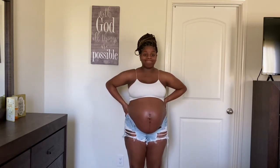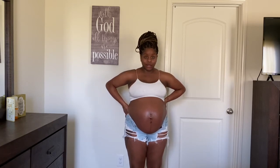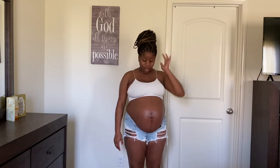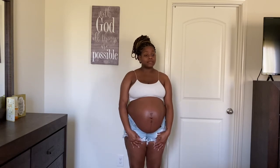Well, this is the third outfit. As y'all can see, none of the clothes that I put on fit at all anymore. Bodysuits don't even go down. Crop tops are literally not even a crop top, they're a bra. I don't even know what to say at this point. All right, you guys, well, that was a fail.